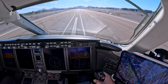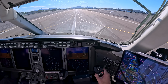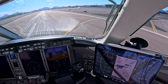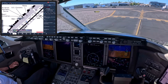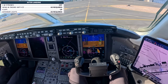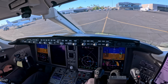Mike Bravo, where are you parking? Okay, your controls. My controls. Parking Atlantic, will vacate to the right on Alpha 5, 0 Mike Bravo. Mike Bravo, turn right off Alpha 5, straight in with me. Alpha 5 with you, 0 Mike Bravo. Across Atlantic, the controls, straight ahead. Landing complete, waiting for flaps. Taxi lights off.